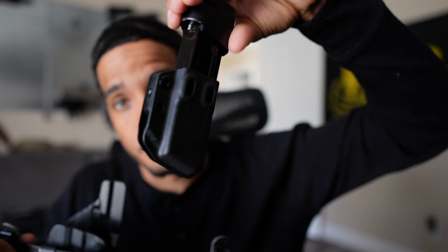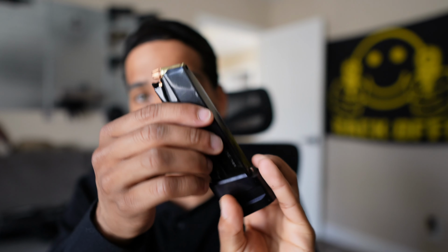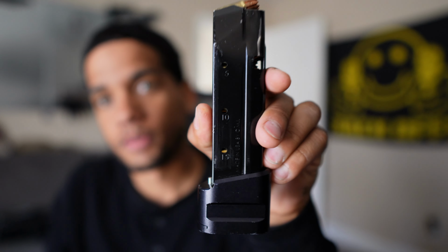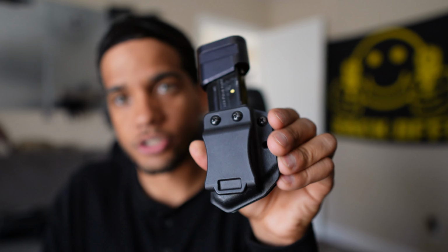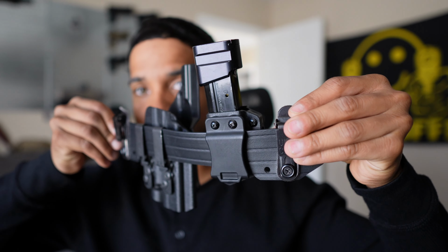Gotta always have a spare mag with you. This is a Glock 43X Shield Arms mag with the +5 base plate. So this is a 20 round magazine right here, YouTube compliant. And then here you go with the extra carry mag on the side. You can also just throw this right here on the belt, leisure beltless combo, and there you have it.